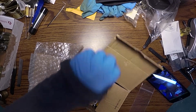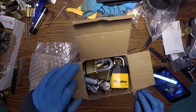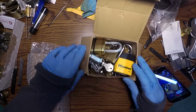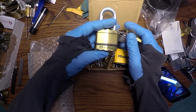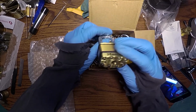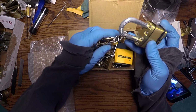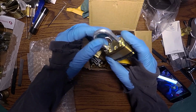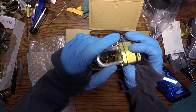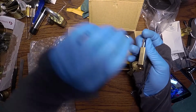Like I said. Whoa, that is significantly more locks than I thought possible to cram into this box. Okay, so let's take a look. We have a Master Lock. Believe it or not, I have never picked an official Master Lock. I've picked Master Lock knockoffs, but I've never actually picked a Master Lock, so that should be a good upcoming video.